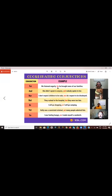Okay, this one here. Can you see the coordinating conjunctions? Yes. Okay. We use for to express why something happened. We listen eagerly for he brought news of our families. So in this case, for introduces a reason of why something is the way it is. So because he brought news, and she didn't speak to anyone and nobody spoke to her. So it was reciprocal. She didn't talk with anybody.